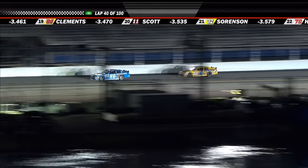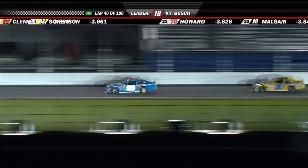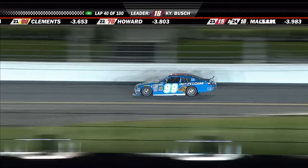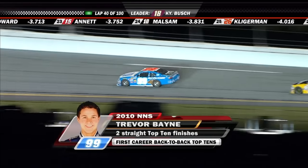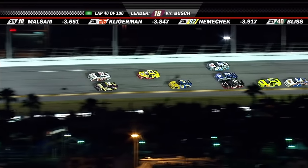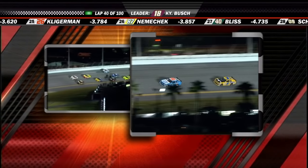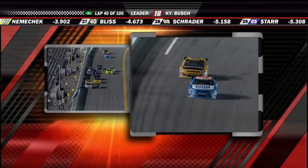Guys, can you say momentum? Trevor Bayne absolutely has that on his side right now. He's coming off his career best finish last week of 5th. He's moved up 3 spots in the points in the last 5 races to 10th in the standings. But guys, he really considers this his debut at Daytona, despite the fact that it's his second start. He only had 6 laps in February. They're really looking for a good run for Trevor Bayne. Made a small adjustment on that last pit stop, but he's doing a great job out there.